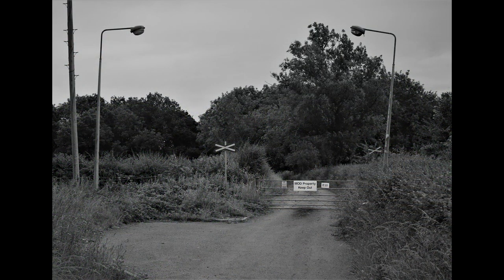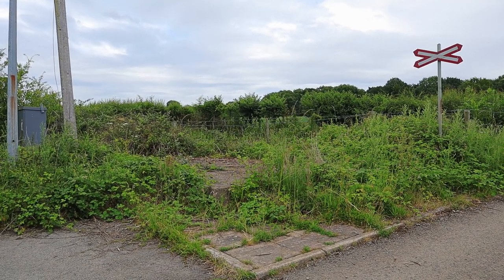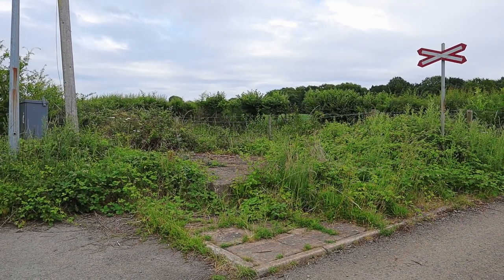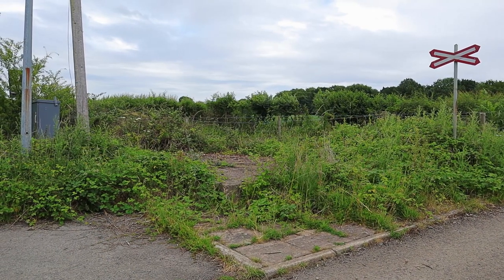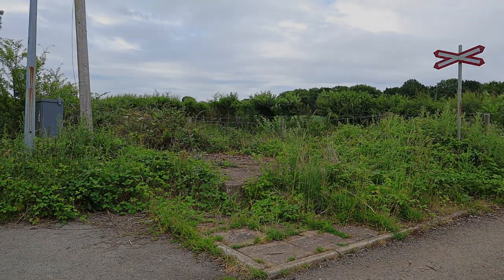One final thing, just to the left of the level crossing, you have this concrete base platform here. Perhaps there was a signal box once here, or a crossing keeper's hut sometime. Perhaps when the line was busier, maybe in the Second World War, and perhaps into the Cold War as well, there would have been personnel based there. I don't know. If anybody knows any more about that, please drop a line the usual way below.